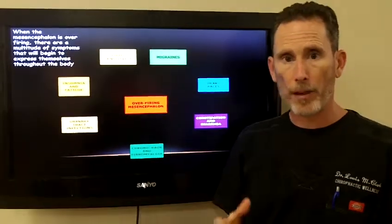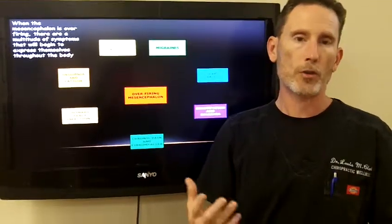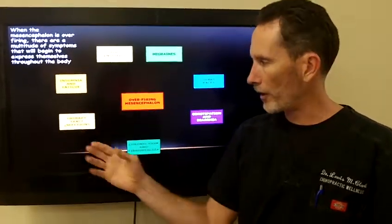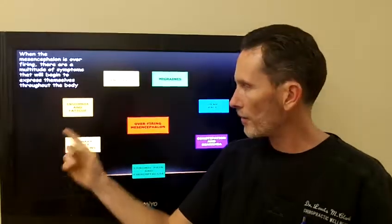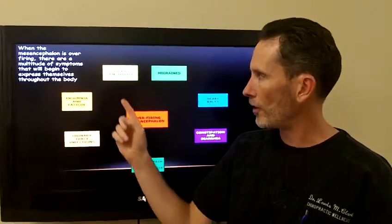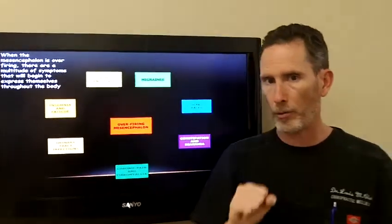Constipation and diarrhea may happen because you're going to have less blood flow and less nerve supply to the gut. Chronic fatigue and fibromyalgia, you always have more pain with an overfiring sympathetic. You may have urinary tract infections because it doesn't empty properly. And you may have sleep problems, of course, and fatigue because you've got a dysregulated adrenal function. And then light sensitivity because when you're in sympathetic, you have dilation of the pupils.